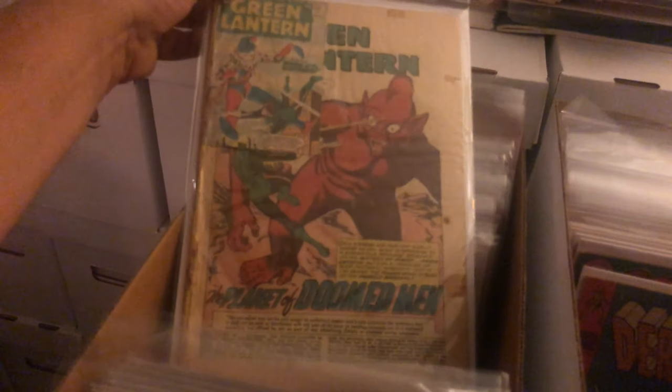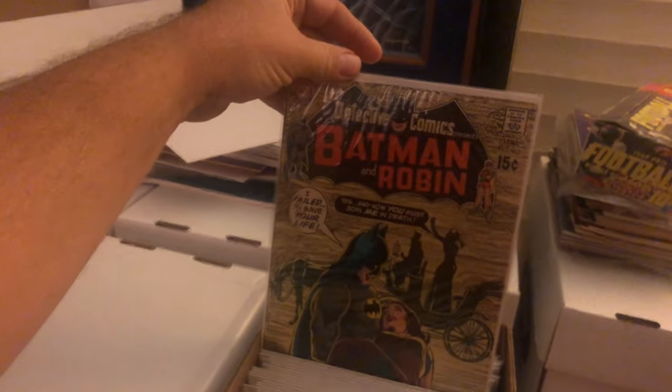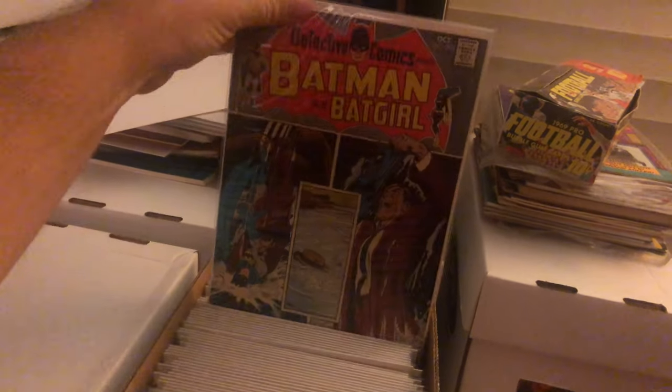Blackhawk. Another one. Strange Tales. Iron Man number 1. Aquaman. So there's a lot of stuff in here. His first Green Lantern without the cover. First Justice League without the cover. Two of them. So some of the stuff you guys have seen before. Thrilling Comics. I feel like I showed this before. Here, this whole box is all Batman and Robin Detective Comics. They're mostly 15 centers and 12 centers.